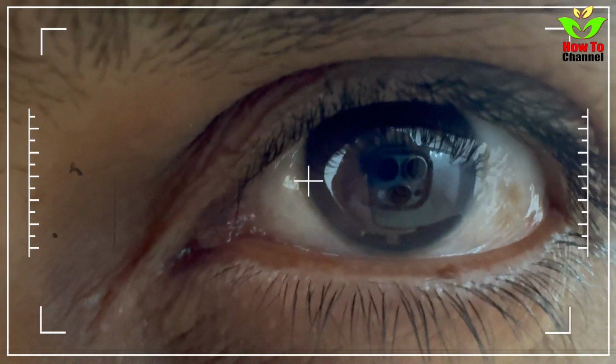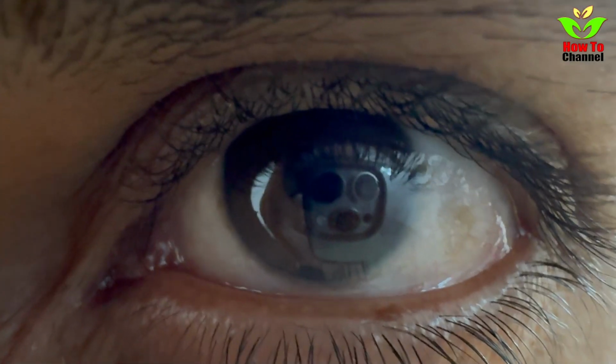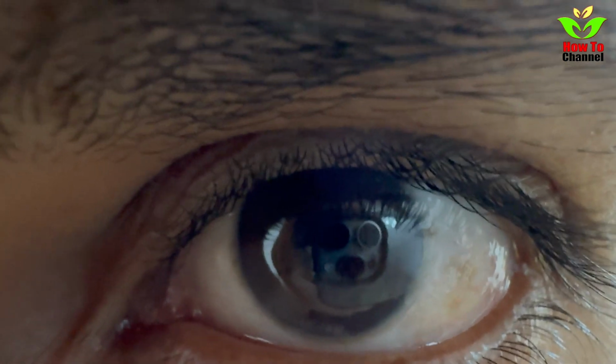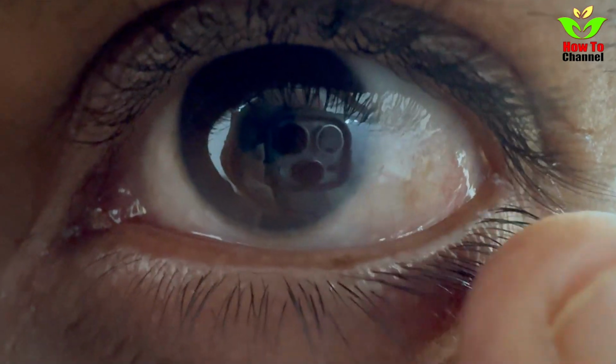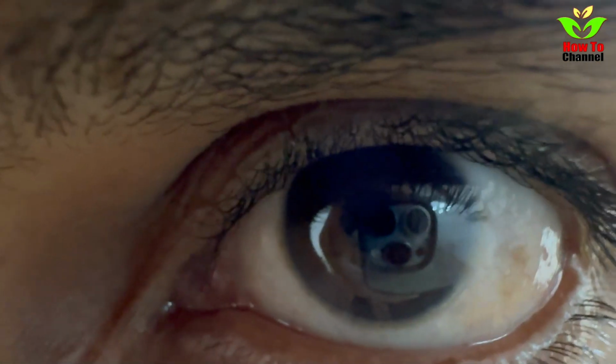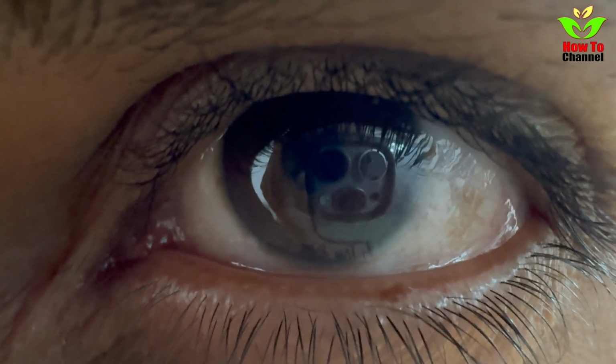Tired of squinting at your screen or struggling to read road signs? It's time to ditch the glasses and restore your eyesight with one surprisingly simple trick that could help you see clearly once again. Introducing the power of eye exercises. Yes, you heard it right.